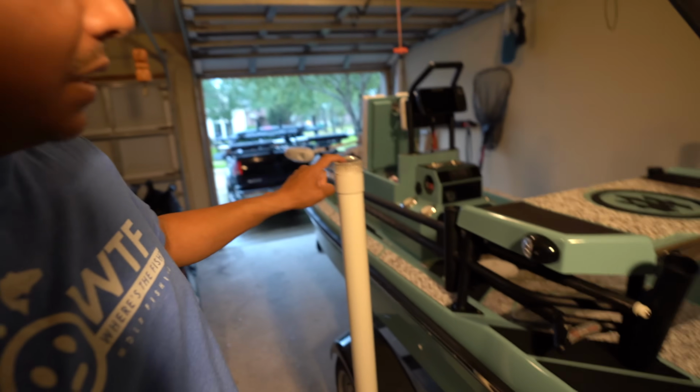Plus it also has some lights, so just a little added feature for being able to see out there on the water. There has been a lot, and I'm talking a lot of comments. I'm thinking it's because of the curiosity that y'all have.